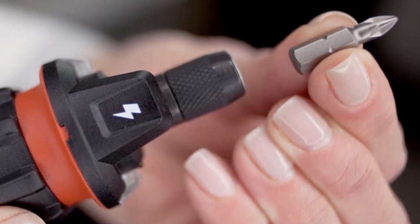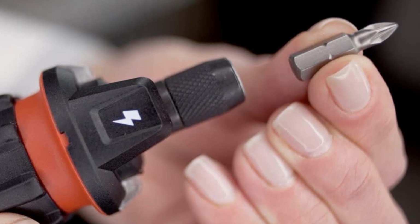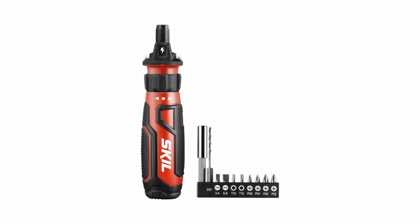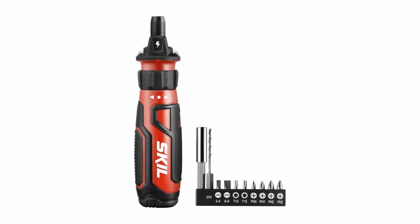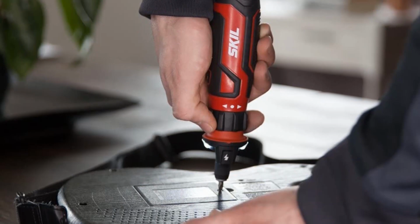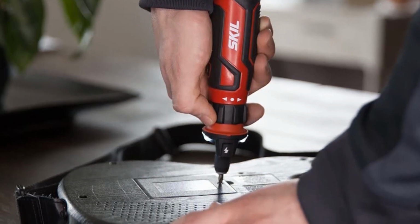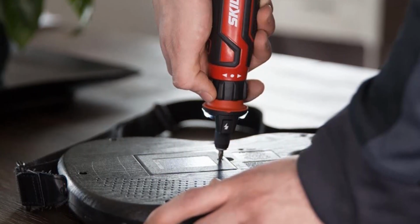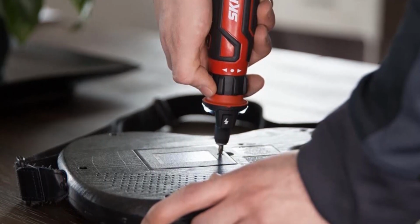The dual LED lights will illuminate your working area for easy visibility in confined spaces and dim environments. The built-in battery may be inconvenient for some owners who prefer removable batteries that they can swap without taking a break from the project. It also has a low speed of 230 RPM and only left and right control positions.